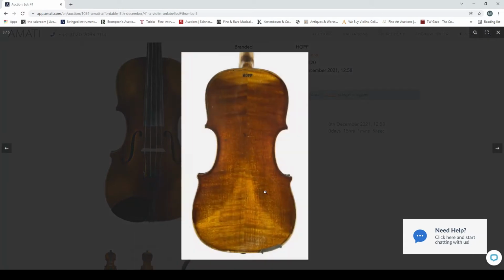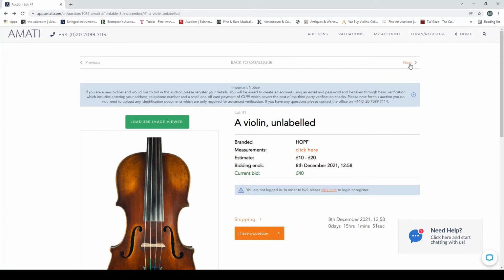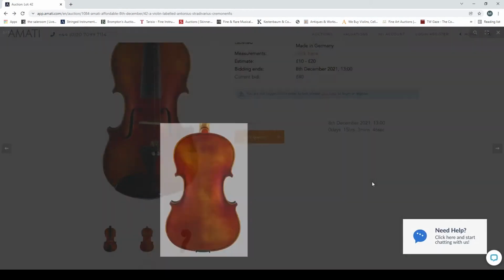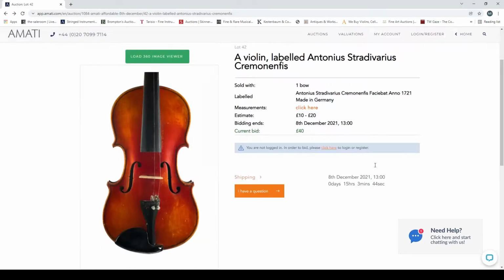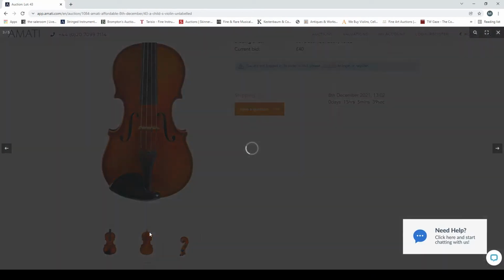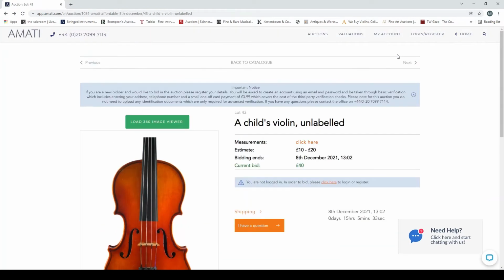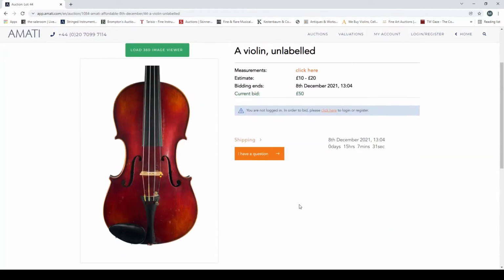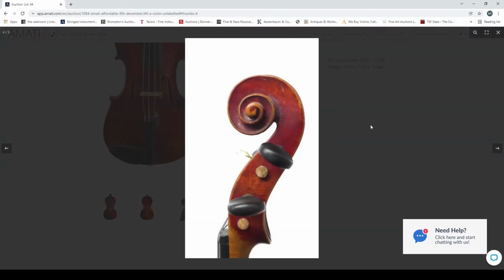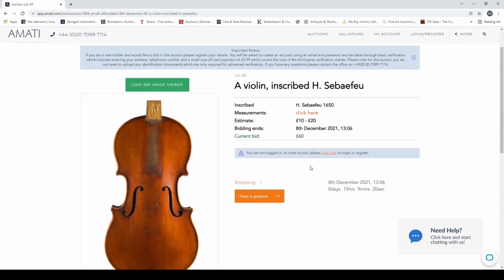Violin unlabelled. It looks like this kind of, I was going to say the Hopf shape, and just a low quality Hopf violin. The Strad label. Looks fairly standard. Charles violin unlabelled. 40 is the current bid. Violin unlabelled. Pretty standard.